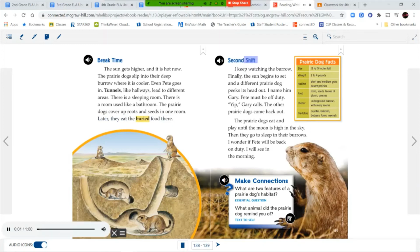Second shift. I keep watching the burrow. Finally, the sun begins to set and a different prairie dog peeks its head out. I name him Gary. Pete must be off duty. Yip, Gary calls. The other prairie dogs come back out. The prairie dogs eat and play until the moon is high in the sky. Then they go to sleep in their burrows. I wonder if Pete will be back on duty. I will see in the morning.